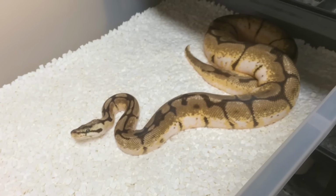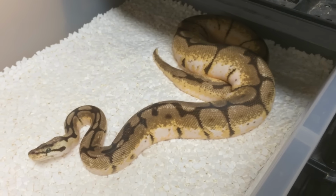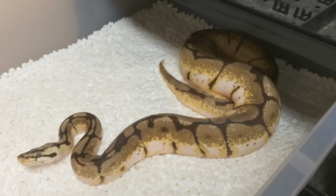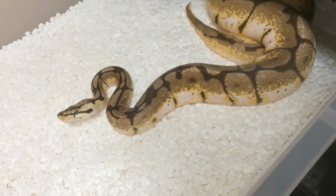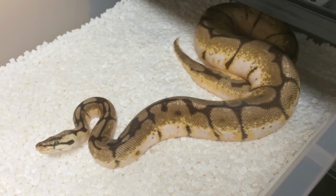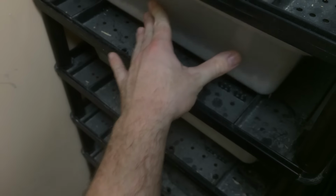This guy, I'm not sure if you saw him in the last video. Anyways, he's supposed to be an orange dream bumblebee. Now, I do not see any orange dream in him at all. So we're probably going to talk to the guy who sold us this dude and see what's up with that. Right now he's in shed, so he looks extra drab, but I really don't see the orange dream in that thing at all.